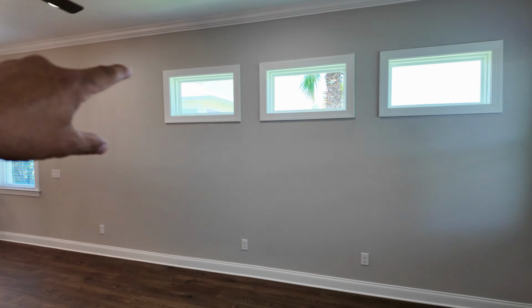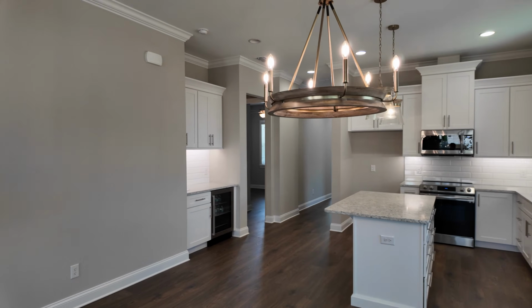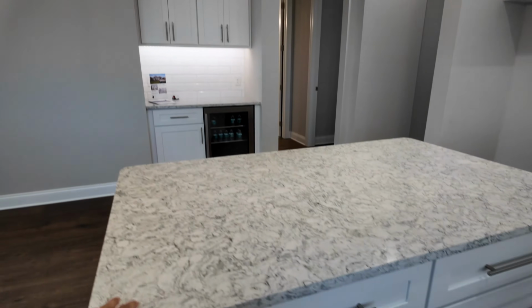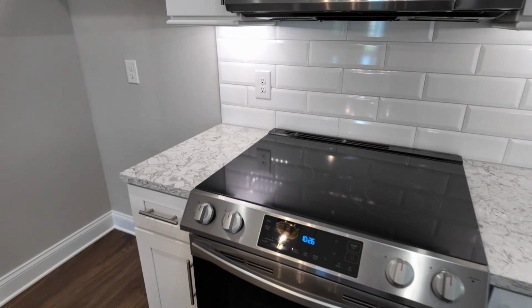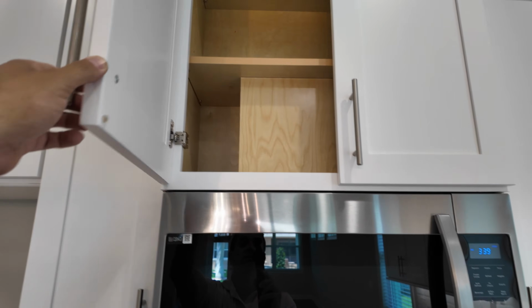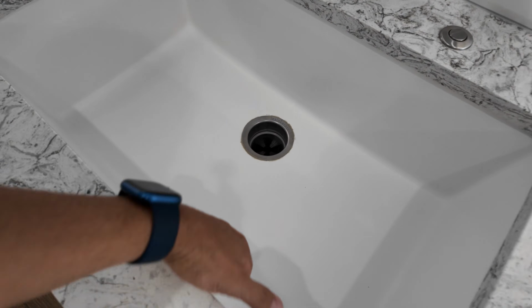I love these windows. What do you guys think? And even the light fixtures. So you do have a little wine bar. You could make it a coffee bar, whatever you wanna do. I do like the island. These nice big pull drawers, they are soft close. Flat top. Let's see if this is vented out. It looks like it is vented out. And they do have the undermount single basin sink like that with the garbage disposal.